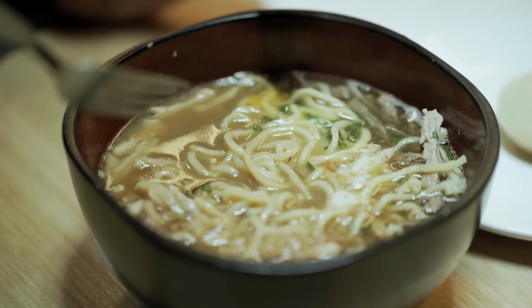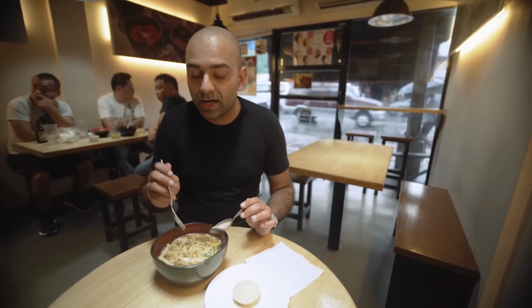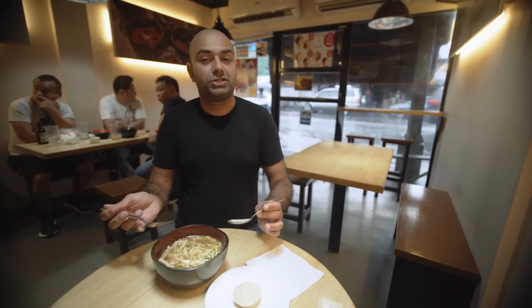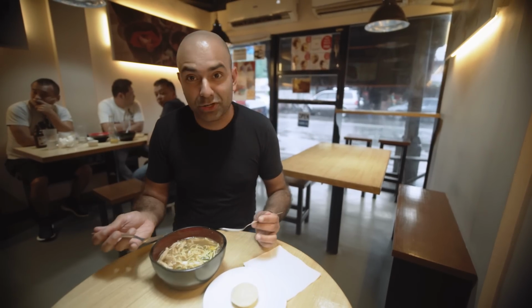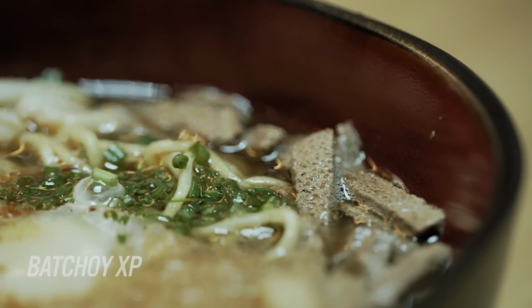And what makes this noodle soup really unique is the addition of coconut water, and that makes this dish the batchoy XP, the ultimate batchoy experience, perfect as a comfort food on a rainy day.